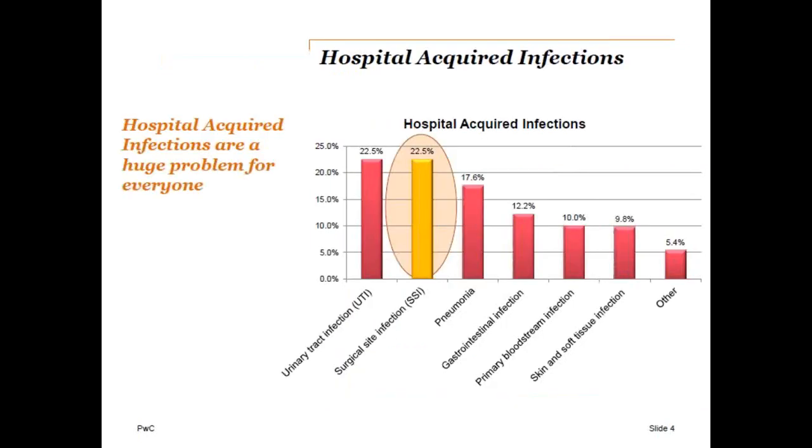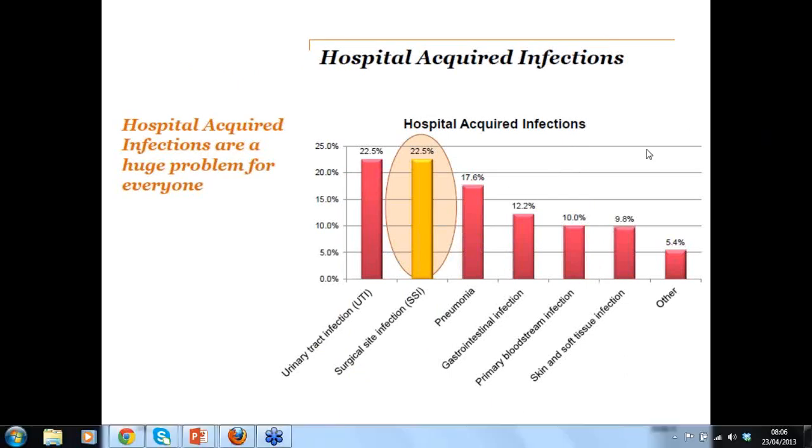So I decided to focus my study on hospital-acquired infections, and more specifically on surgical site infections. This graph was conducted by the HSE, which would be the equivalent of the NHS in the UK and NITA in Australia. This shows that surgical site infections account for almost a quarter of hospital-acquired infections. So they're just as common as urinary tract infections.